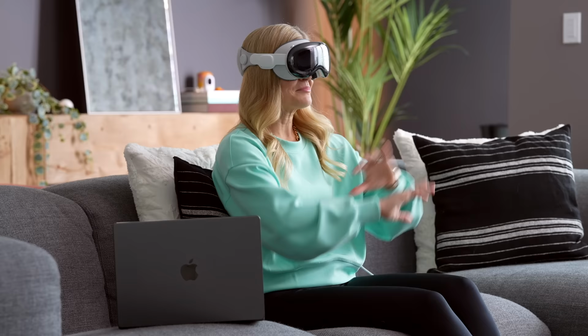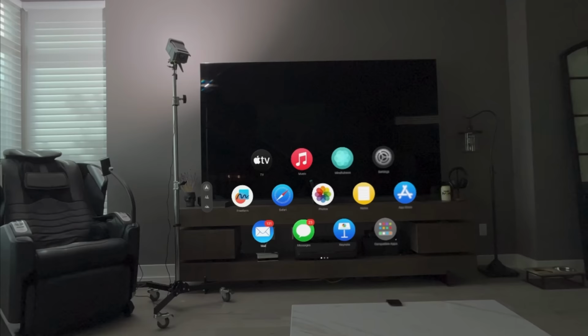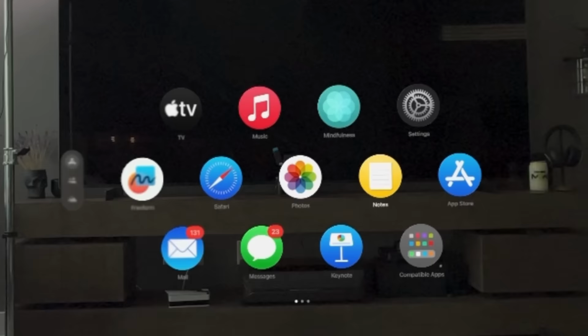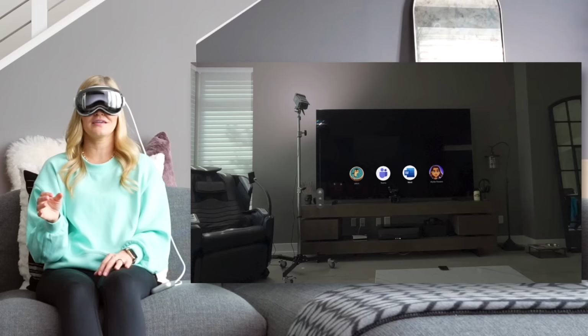So this is the digital crown. And when I press that, that brings up our main menu here. When I want to open something, I literally just look at it. So as you see each icon getting a little bit highlighted and a little bit bigger, now you just use the pinch gesture to pinch and select things. And I'm using it to slide through the menus. And that is basically it.